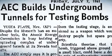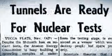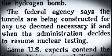It should also be noted that the 1961 Atomic Energy Commission had completed an extensive labyrinth of underground tunnels in the Nevada desert for the purposes of underground nuclear testing. The agency told the AP at the time, quote, "The tunnels are being constructed for any use deemed necessary if and when the administration decides to resume nuclear testing."